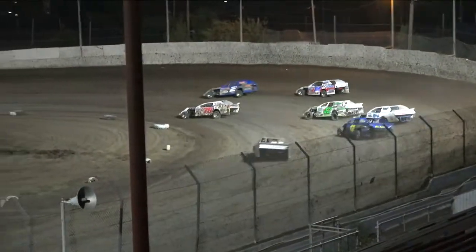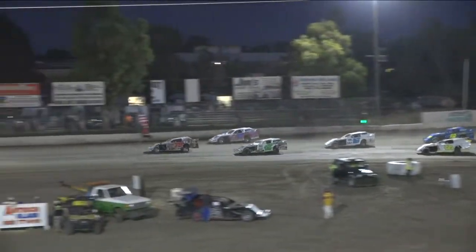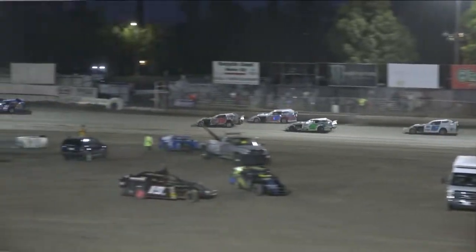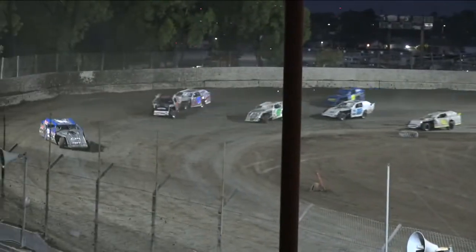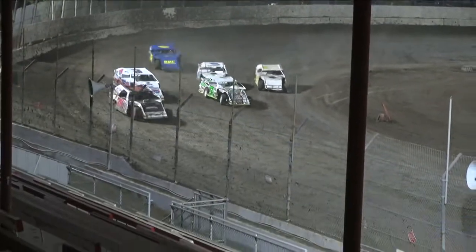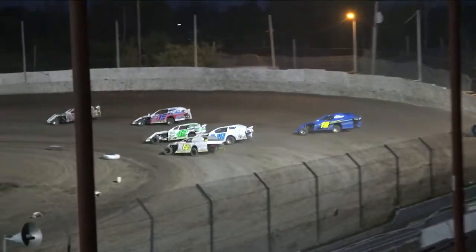Trevor Clymans once again up on that cushion. Oh, and it looks like Andrew Pierce is going to push a little bit. Here comes Mark Garner on the inside. Garner came into the night second in points. This is a points night, so a lot of the drivers that didn't show up running for points here are going to lose some points tonight. Mark Garner down to turn number one. He's lost a little bit of ground to Clymans.